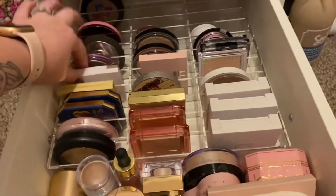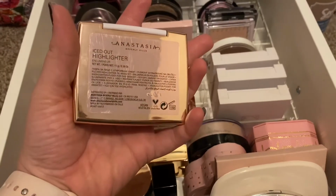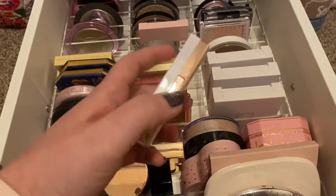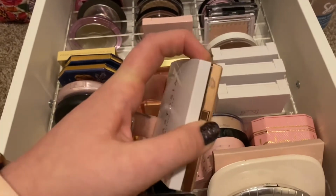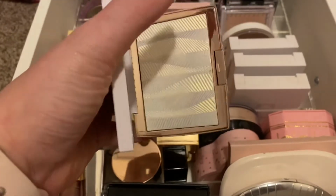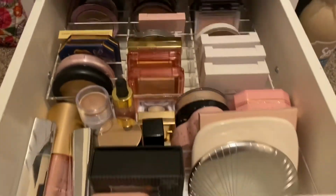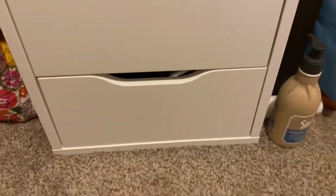And, you know, I haven't really gotten a lot of use out of this one. This is the Anastasia Iced Out highlighter. It is super unique. It's a white highlighter with like gold reflex. So we're gonna do this one this week as well. So that is it for the drawers.